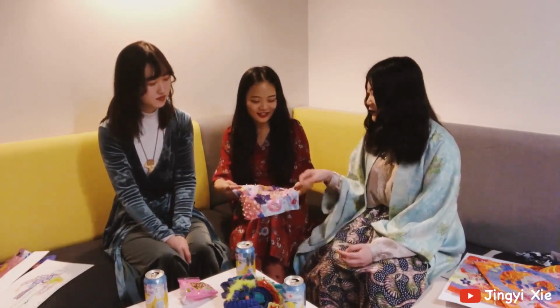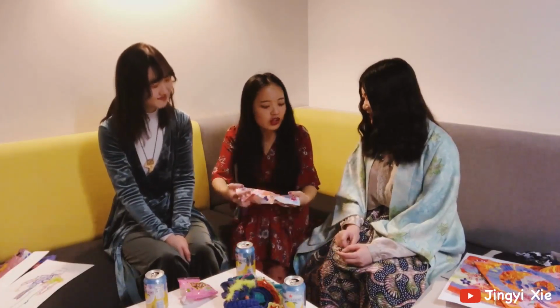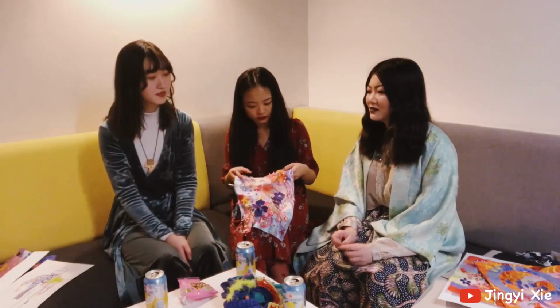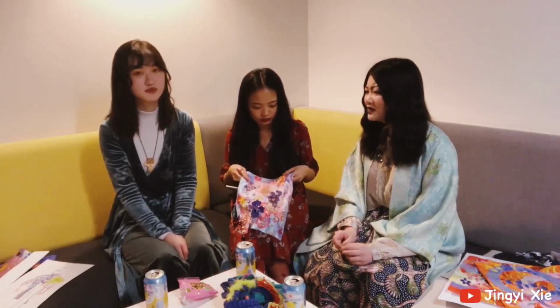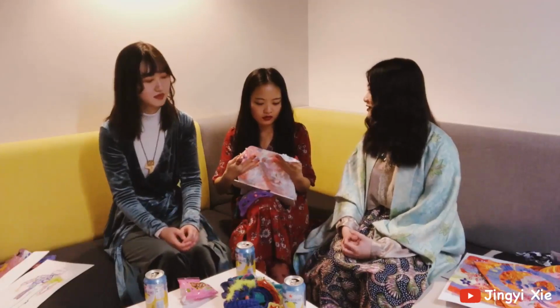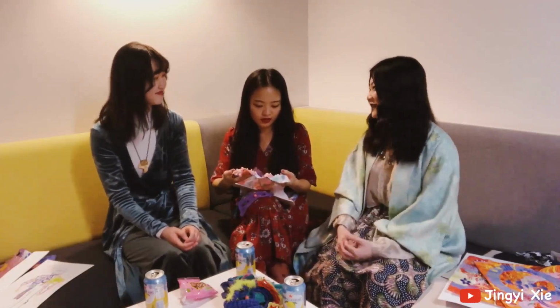Yeah, and I really love embroidery. Did you learn it from somewhere, or did you just figure it out? Yeah, I think 3 years ago I just came to know this technique, and I read some books and found some interesting patterns on the internet, and I bought some beads and just worked on it. So it's my favorite thing. Embroidery and beading, like this.